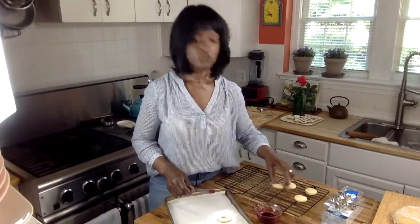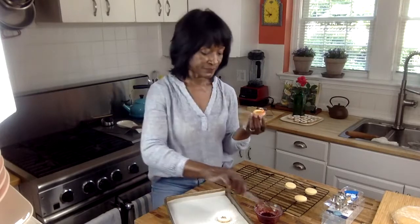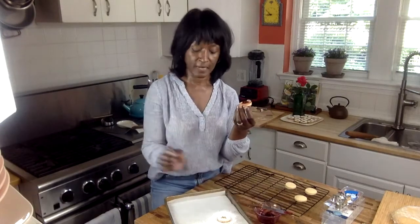So you take your cookies that have been baked. This is the side that was on the cookie sheet. You're going to take that side and make that the top, so flip it like that. Then you're going to take jam, and you're only going to put it right in the center. Don't spread the jam all over the cookie, because if you do that, it's just going to ooze out on the side.